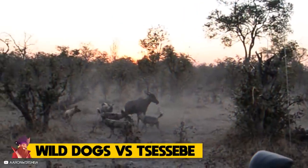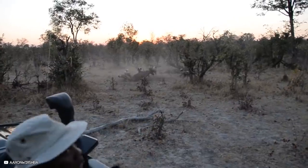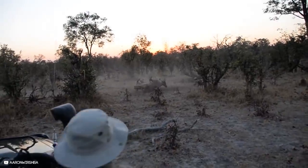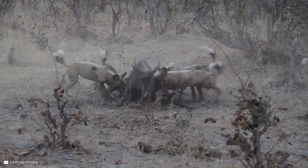Number 6. Wild dogs versus Tsessebe. The Tsessebe is apprehended right away and learns all about wild dogs. It couldn't do anything, no matter how hard it tried.